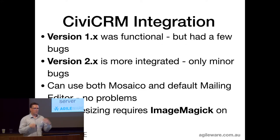So we actually tried version 1 and deployed it on a couple of client sites, and it was functional but had quite a few bugs. It was still a step above the default mailing experience. It had a template design, you could drag, drop, and resize images, send out newsletters and get a consistent result. Version 2 has really been polished up, and it has completely replaced the mailing workflow experience that you see in Civi.